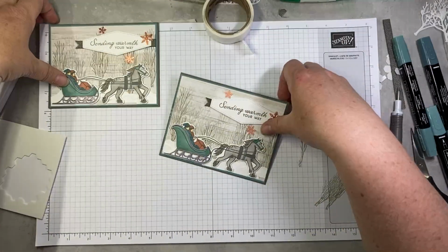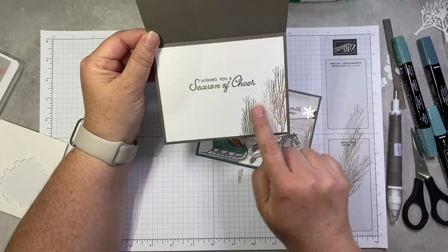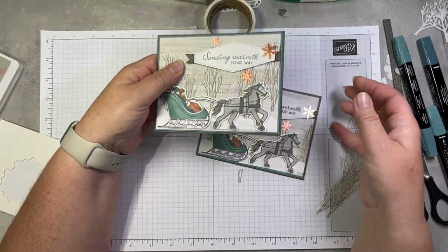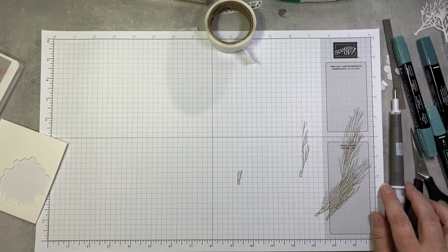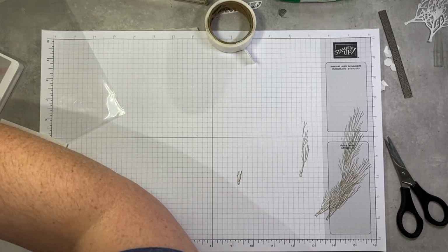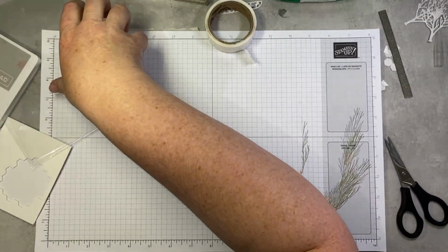Let me clean up some of my mess here. Now I'll just quick show you on the inside. I stamped my branches again a few times, full strength and stamped off, and then added another sentiment. All right, so really not too difficult. Card done. All the work is the coloring of that beautiful horse and sleigh image. All right, let me clean up my mess, and we are going to move on to card number 2.